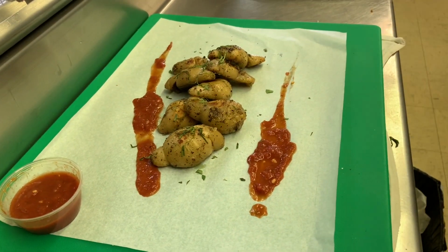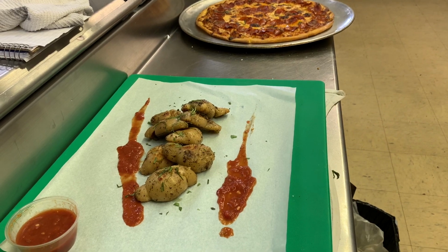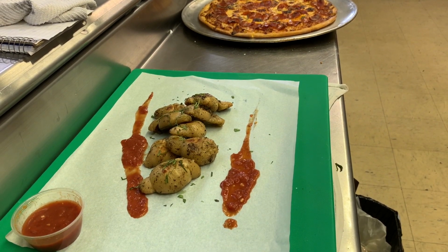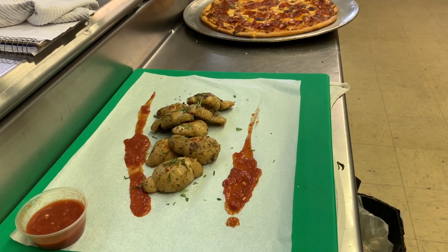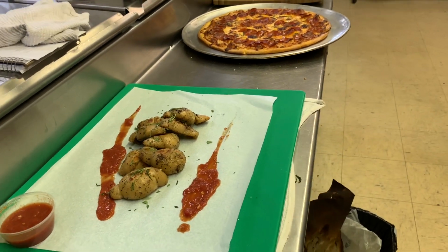So that's our garlic knot. Comes with the side of our house marinara. That set is $5.50. It's a great appetizer and 100% from scratch, which a lot of places are not.